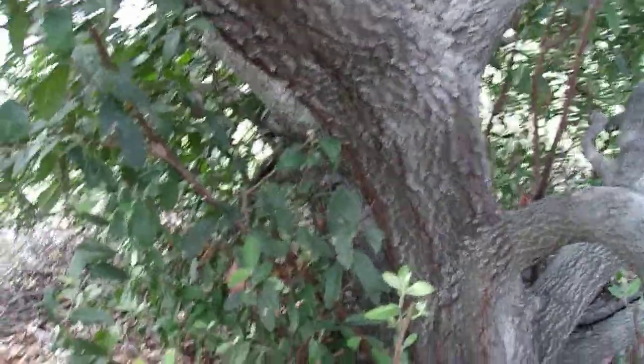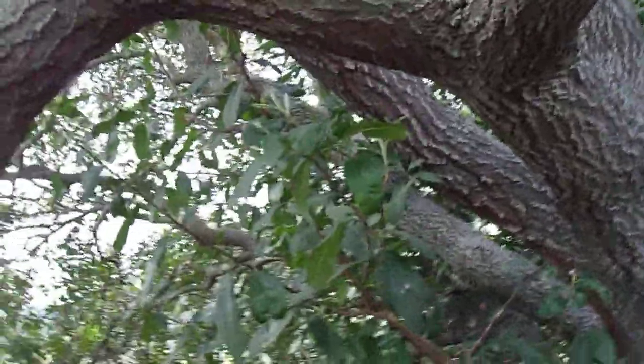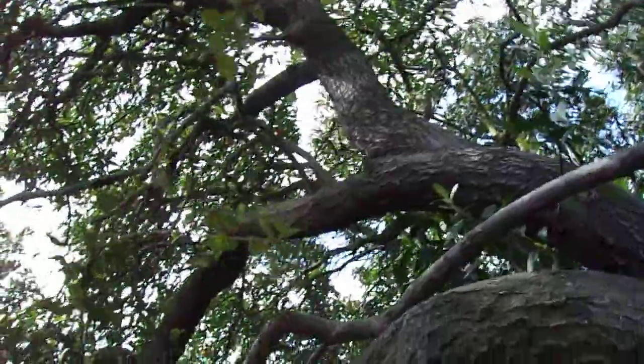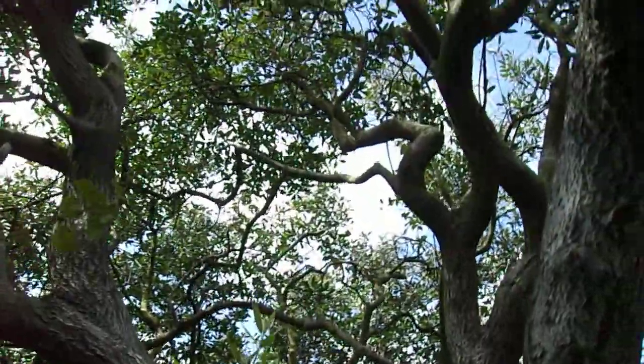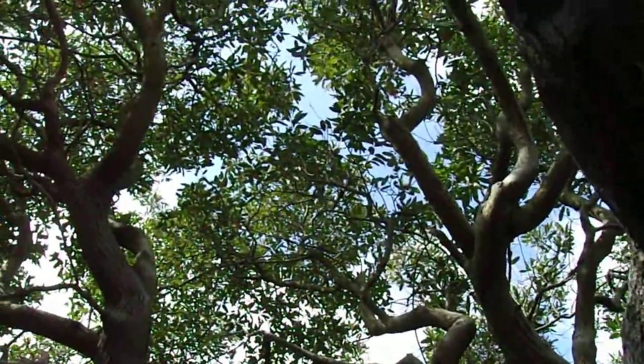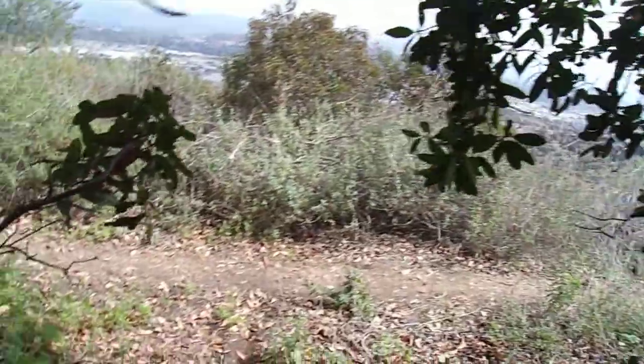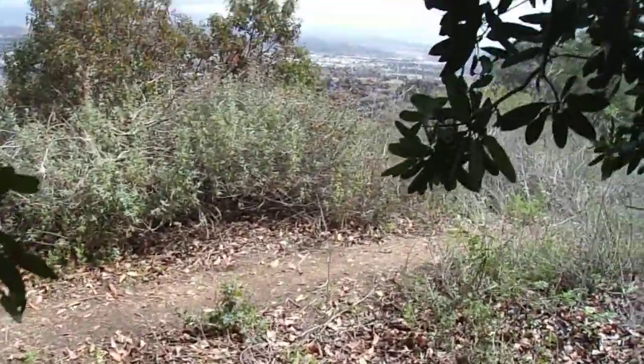Well, again, just like the last clip, I ended up coming to this humongous Toyon, and I'm going to have to take some time on this clip just to admire this. I haven't seen this guy in about 7 years. Just look at the canopy of this shrub. Structurally it's a shrub, but it's basically the size of a small tree. Toyons can get to the size of small trees.